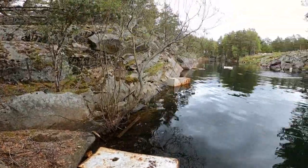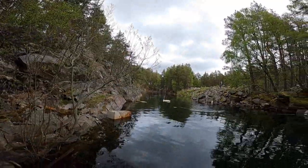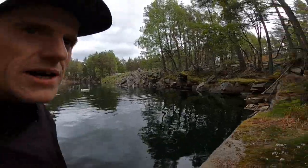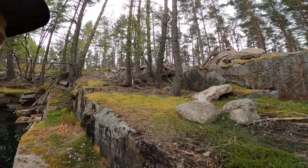Wow, this is insane, folks. It would be cool to go and take a look at the bottom of there, I think. At the far end, because it looks like there's some more random items lying about. Yeah, it's insane.